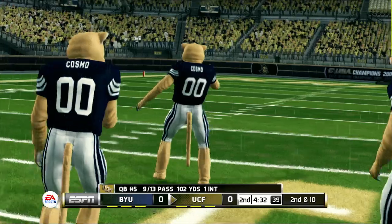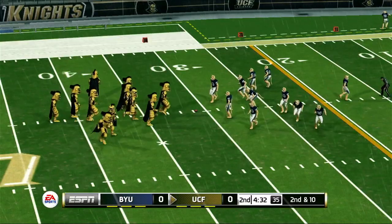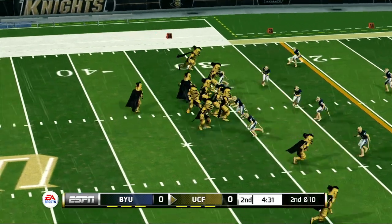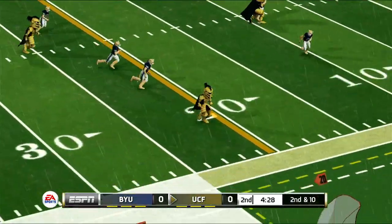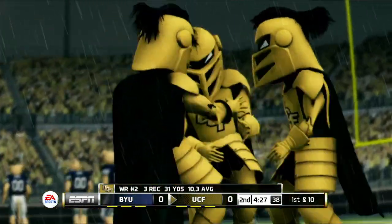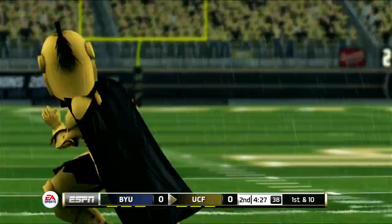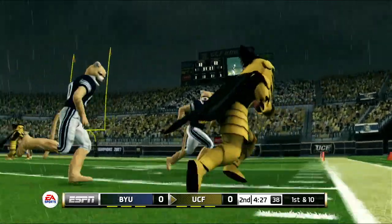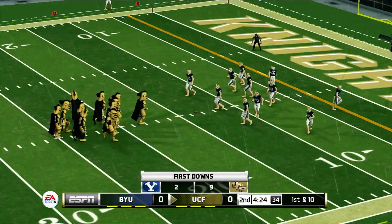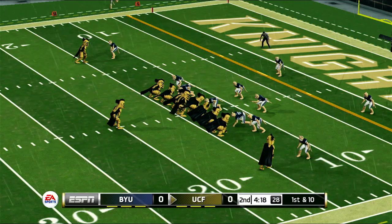On the throw, incomplete pass. And this play is number 8 on the drive. Fires it out. He gets hit out of bounds around the 14-yard line. First and 10, ball on the 14. They're in the red zone, but that doesn't necessarily mean points. Last time, they got intercepted.